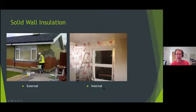The house that Izzy and I live in has solid walls. So to insulate our walls, we had a choice between internal and external wall insulation. They're both very similar in that the process is to attach slabs of insulation to the walls and then to fix a new decorative layer over the top. External wall insulation generally requires a professional, and personally I've found these quite hard to find. And we opted for internal wall insulation because we could do it ourselves with some skilled advice. And this made the job a lot cheaper, although it is still a big job to do.